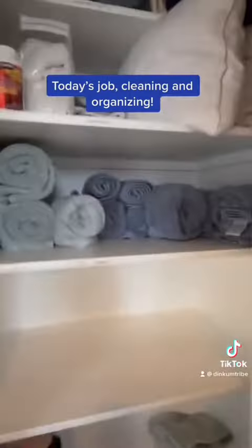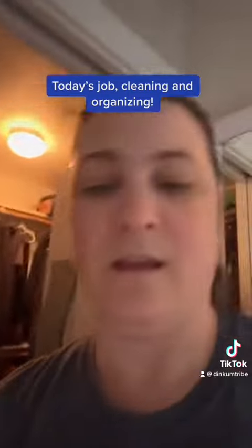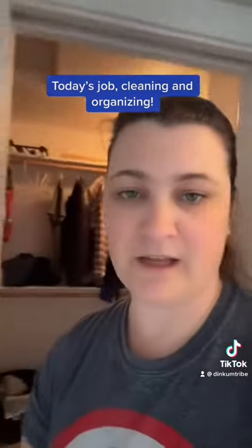See, I'm getting things all clean. Look how much space I suddenly have just because I organized. So that's what we're doing today, doing cleaning and organizing.